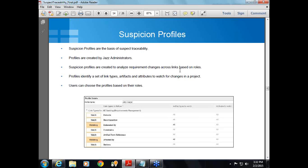A project area can have more than one suspicion profile, and the users have to choose a suspicion profile based on their role. If a developer wants to see any changes, he has to select the profile named developer. Okay, so each profile will have its own set of attributes or link types to watch for. So when the artifacts that match the profile criteria are changed, for example, if you're watching for the implemented by link type, and any changes are made to the artifact that has this implemented by relationship, then the linked artifacts are marked with a suspicion indicator. So these suspicion indicators will alert the team members that there is a possible impact of change.